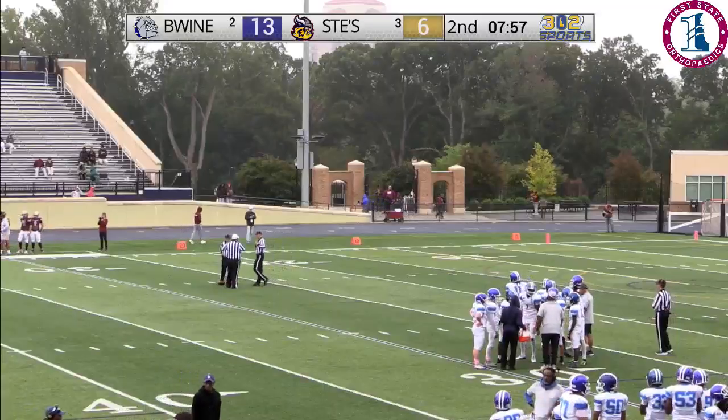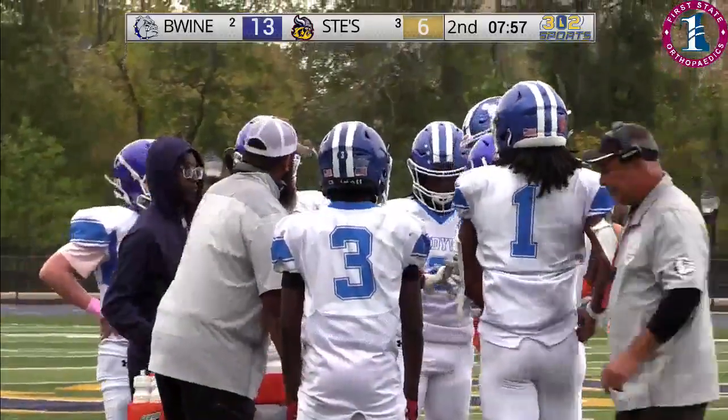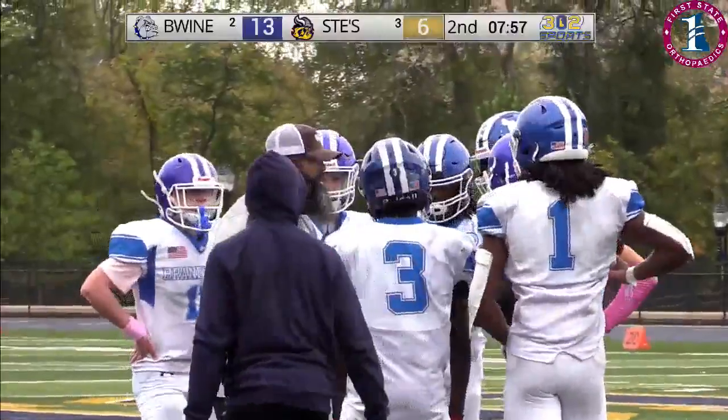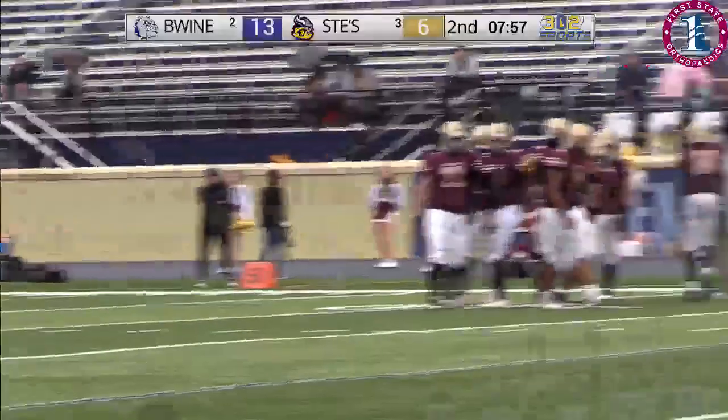Matagaro now with 2 catches for 41 yards. Andrews has completed all 3 of his passes for 61 yards. And a big play for that Viking offense now has them knocking on the door of the red zone here, trailing 13-6, 7:57 still to go here in the opening half.